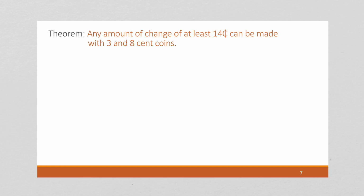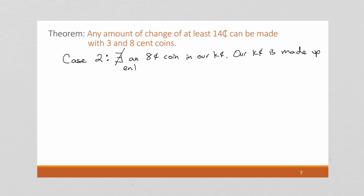So we saw how case one was that there exists an 8 cent coin in our k cents. So case two is going to be the opposite of that to make sure we cover all of our bases, the negation. In other words, there does not exist an 8 cent coin in our k cents. In other words, our k cents is made up entirely of 3 cent coins.